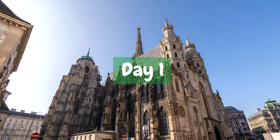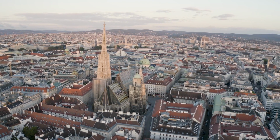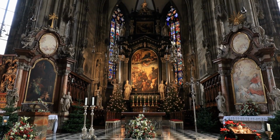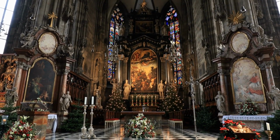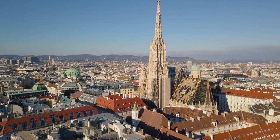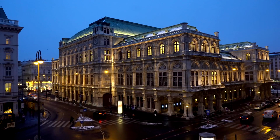Begin your day with a visit to St. Stephen's Cathedral, one of Vienna's most iconic landmarks. Marvel at its stunning Gothic architecture, intricate stained glass windows, and the famous tiled roof adorned with over 230,000 glazed tiles. Climb the tower for panoramic views of the city and gain a deeper appreciation for Vienna's rich history.